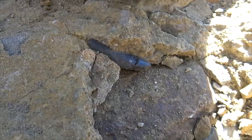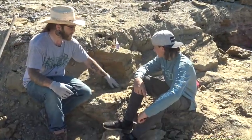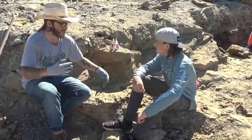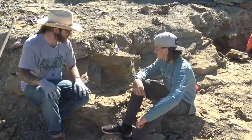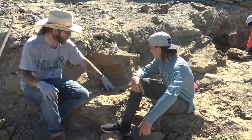Okay. Or it was naturally tumbled in the water and the tip wore down that way. But since the enamel is still on the tooth, it wouldn't make sense for just the tip to wear down and not the enamel. Okay. So this is a good find. This is the fossil of the day. You get steak first tonight.